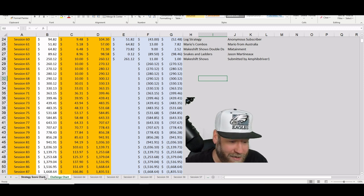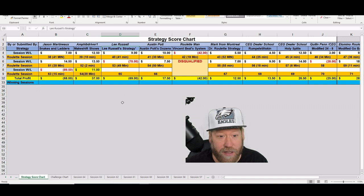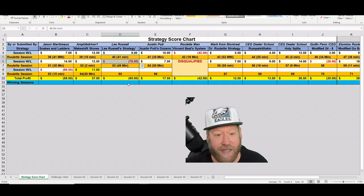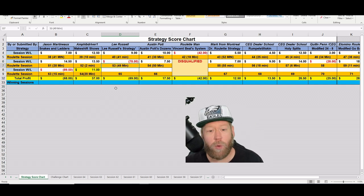What are we playing in the next session? We're going to Lee Russell's strategy. So we'll see how that goes. We had a tough loss in that strategy last time. We're going to give it one more chance and see how that plays out.